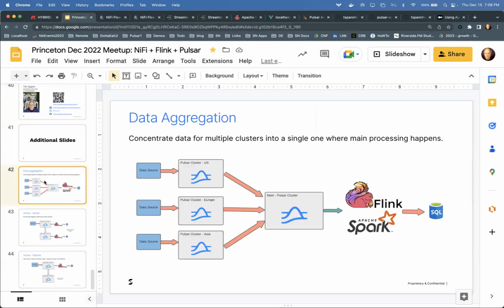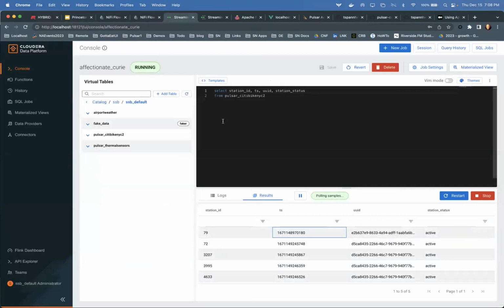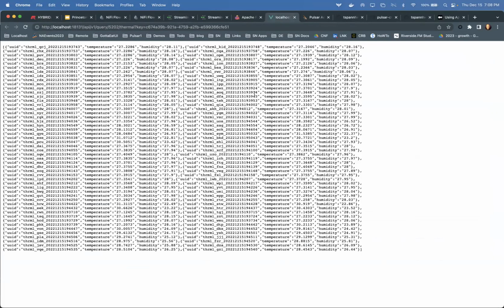What else can we do? I think we'll finish up the demo. Is there anything else I should show there? We see it running. We also create a materialized view really easily in SSB, which is a nice feature.